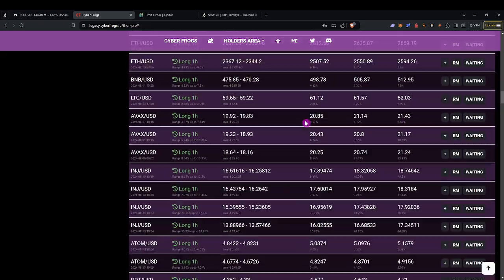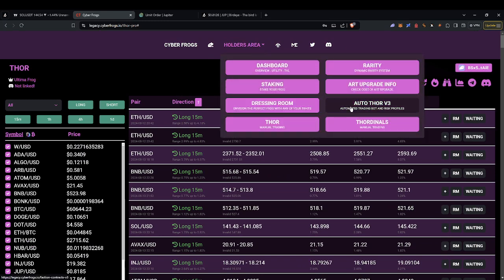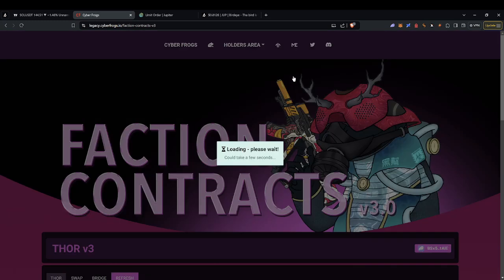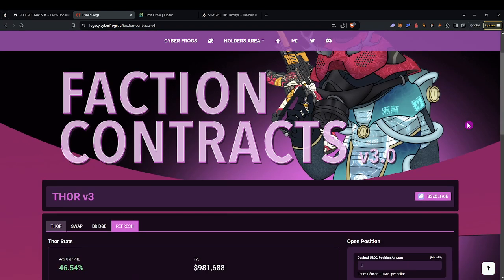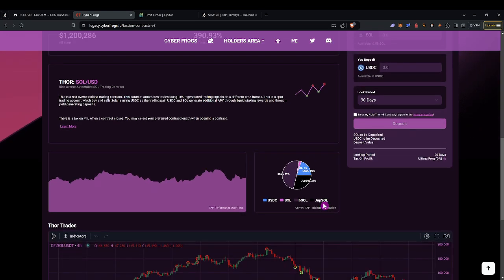Frogs fuck, Thor prints. If trading and everything is still confusing you and you still don't understand what's going on, you do still feel a little emotional about the markets, this is where I suggest doing your own research. This is where I suggest that you learn on your own. Learn about Thor, the auto contract, with just under 1 million TVL locked by our users.